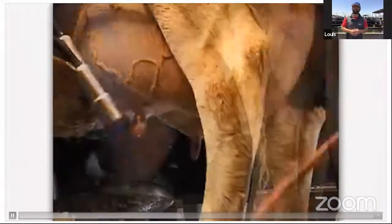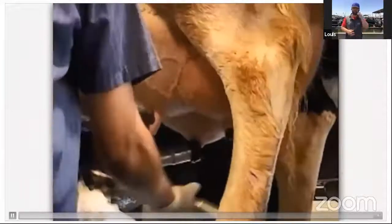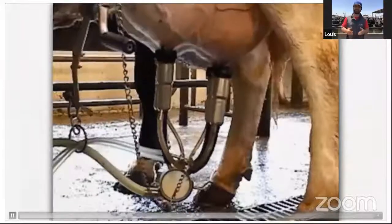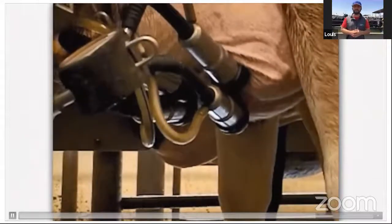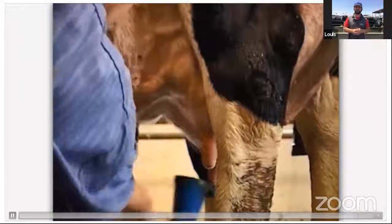Then he puts iodine, it's sort of like a hand sanitizer, wipes it off, and then proceeds to put the milking machine on. Now the machine stays on because it works with a vacuum system. Once it's on, it basically helps massage the milk out. And you'll see it go through the glass chamber there. Once it's going through the glass chamber, it gets pulled through the hose, goes to a big tank.